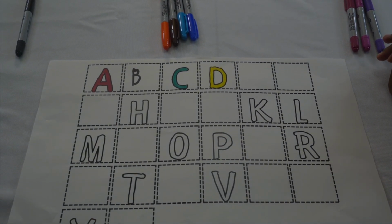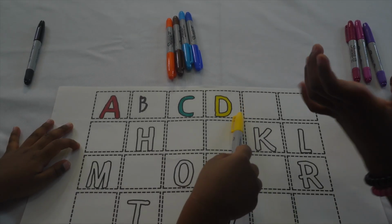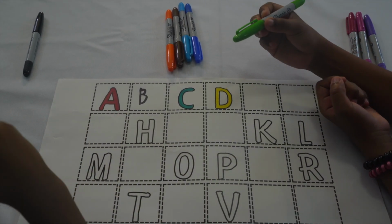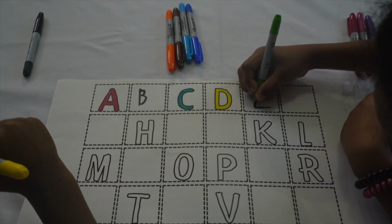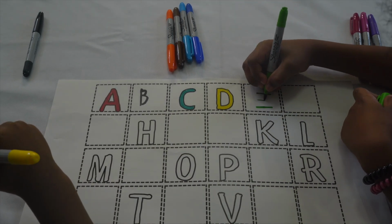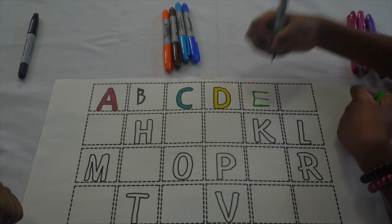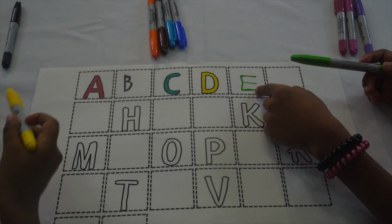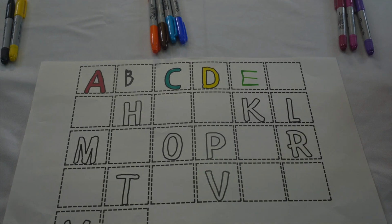E for duck. Duck was missing the letter. Oh, I know what it is, Aiden. It's the letter E. And this time I'm going to use the color light green. Good job, Toto. My pleasure, brother. This is the letter E, and I use the color light green for it.